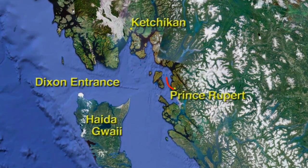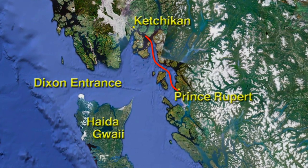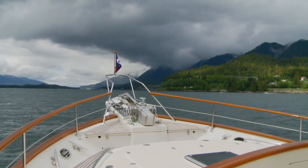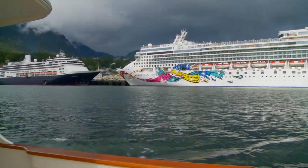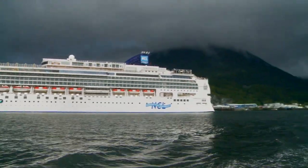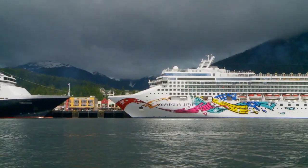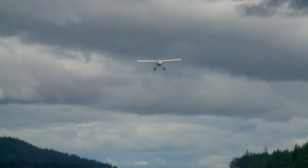Dixon Entrance is the second portion of the inside passage, exposed to the open ocean. But the weather is favorable, and we cross without delay to the Alaskan port of Ketchikan. During the summer months, as many as 5 cruise ships per day call here. The skies are abuzz with float planes carrying goods and passengers to outlying areas.